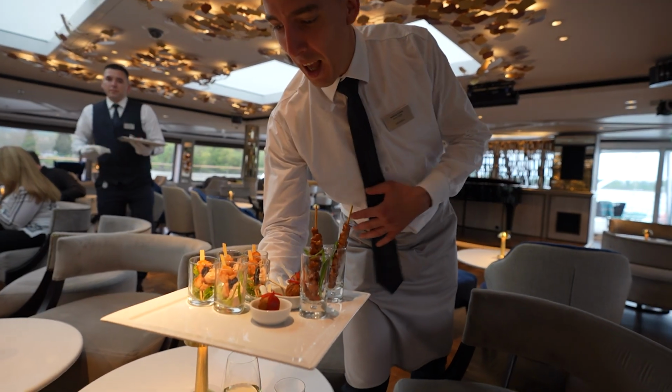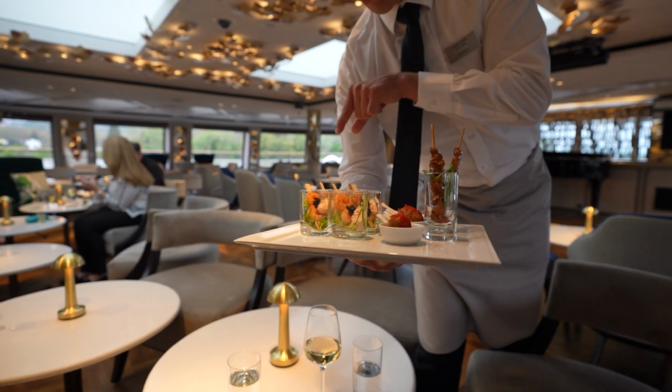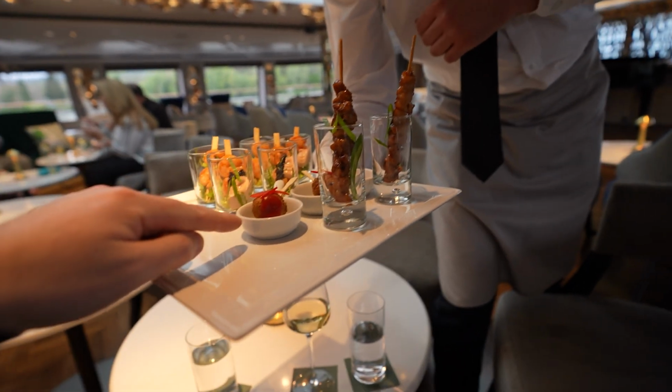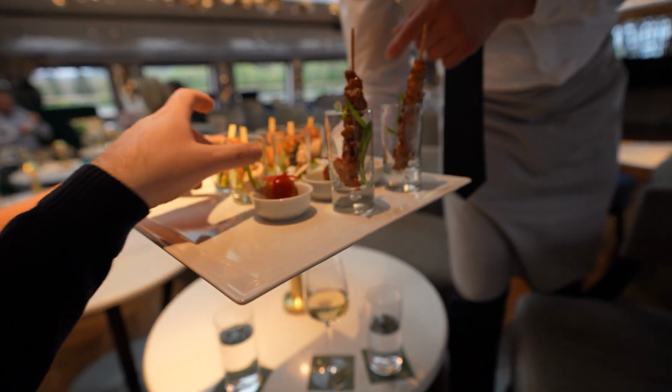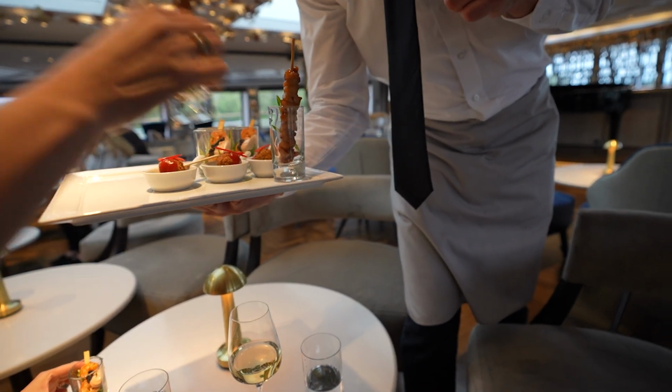What is that? We have over here shrimps, we have chicken and we have veal. I think the best way with wine is shrimp with caviar. I'll have the shrimp too. What's that? It's veal, deep fried. Deep fried veal. I'll try this one and this one too. It's chicken. And I'll try the veal.